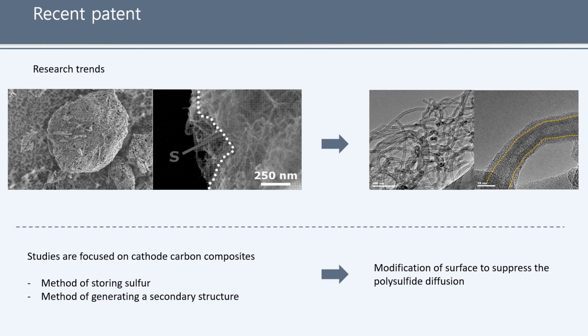However, no material has yet been found for the commercialization step capable of efficiently suppressing the diffusion of the polysulfide intermediate. Research on the cathode, which is a key material that determines the performance of lithium-sulfur batteries, is continuously required and progressed. The core patents mainly focus on a method of storing sulfur directly in a carbon nanotube and a method of generating a secondary structure.